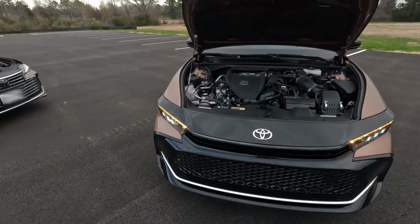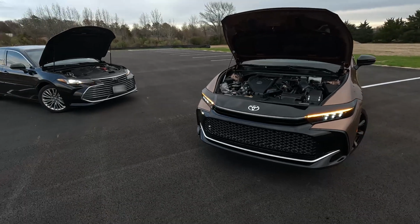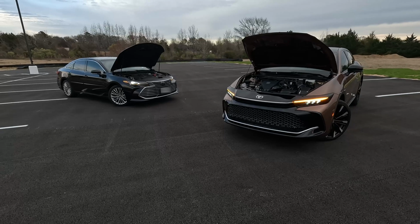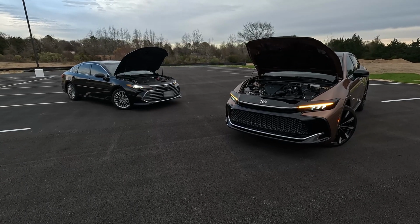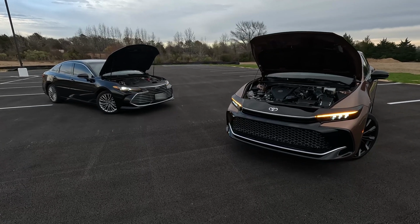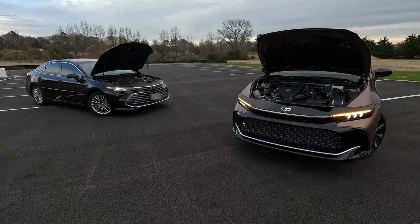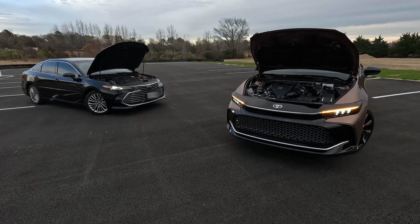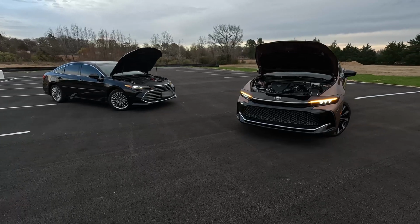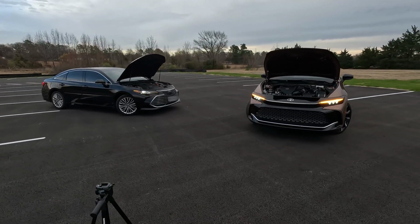So when comparing the power plants of these two vehicles, the fuel economy and power and traction definitely goes to the Crown, but the Avalon definitely has one up on it because, as you can see from the Crown, we get a manual prop rod holding up the hood of the Crown. So there are some benefits to that older profile and older platform of the Avalon.